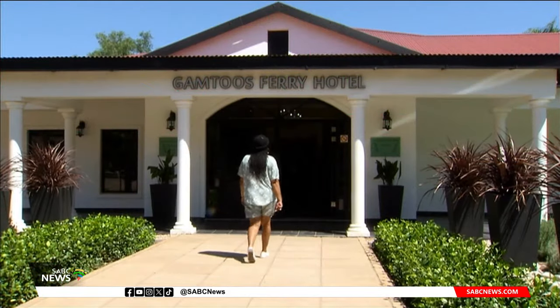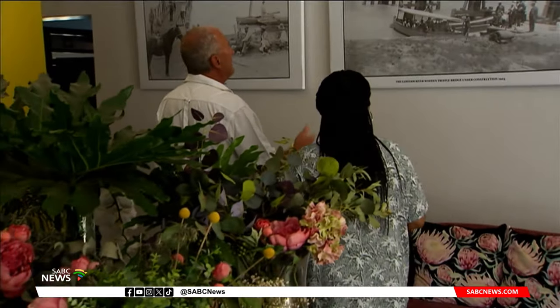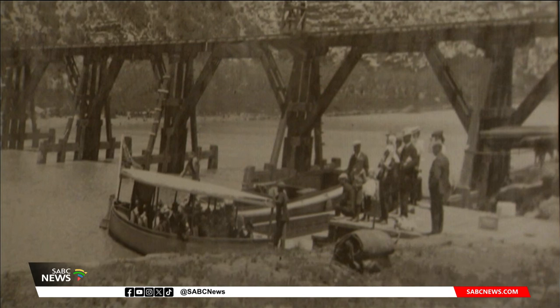Welcome to the Gamtoos Ferry Hotel. Upon arriving, you automatically get a sense of its history from the paintings on the walls. Roy, where does the name of the hotel come from and what's its significance? In the movement of people in the 1700s from the east to the west, this is where they crossed the river, using a ferry that transported them across the river.